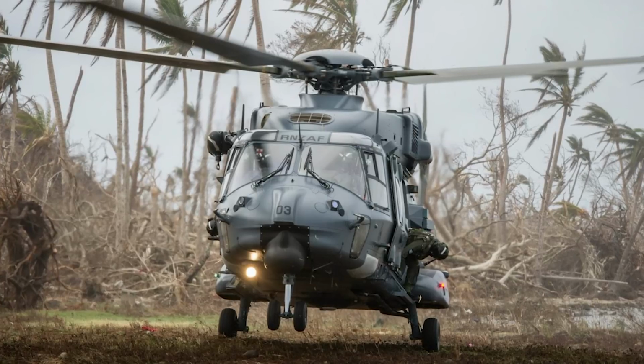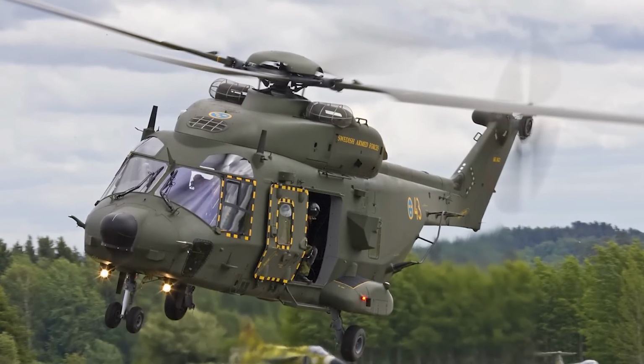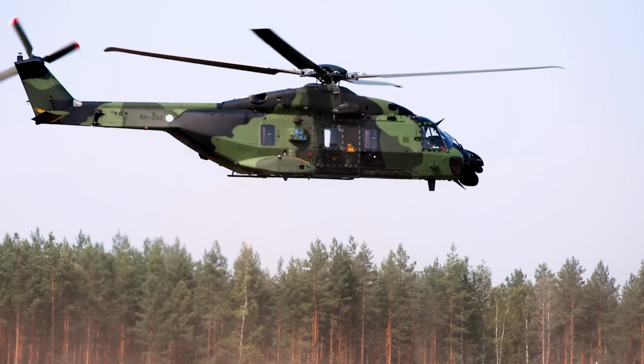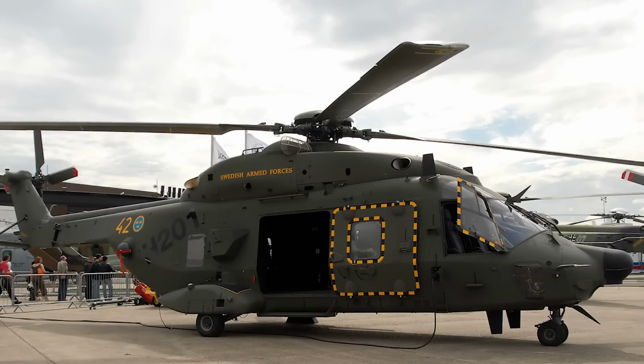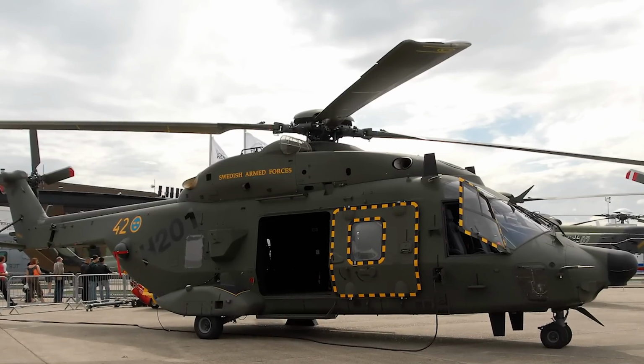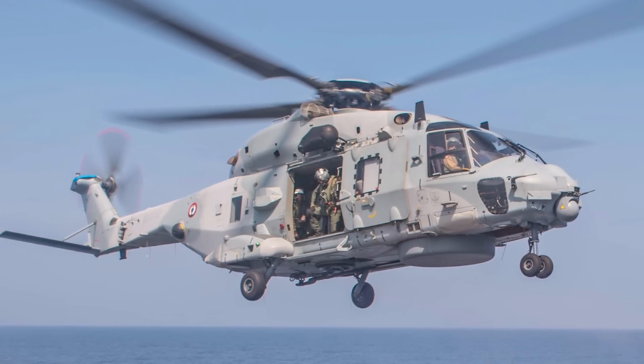The next aircraft was manufactured by the European Union, and that is the NH Industries NH90 aircraft. This aircraft is a medium-sized twin-engine multi-role military helicopter, and it was developed in response to NATO's requirements for a battlefield helicopter which would also be capable of being operated in naval environments. It has a top speed of 300 kilometers an hour with a range of 982 kilometers an hour. Now, back in late 2006, the German army was the first to receive an NH90 helicopter.